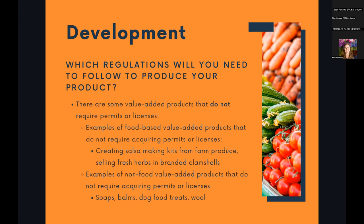If you're selling fresh herbs in branded clamshells, that is a value-added product but wouldn't need any permitting. Some examples of non-food value-added products that do not require permits could be soaps or balms, body products, dog food treats, wool, different products such as those.